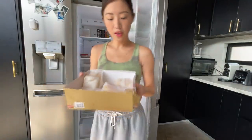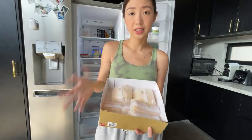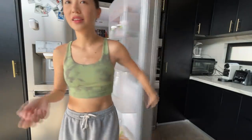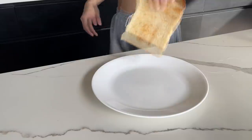Now for hubs, we have a bunch of Mary Grace ensaymadas and cheese rolls. He usually likes to have something light for breakfast, and I know this isn't exactly light, but he likes things like that. So I'm not gonna make anything meaty for him, whereas I am going to have a smoked salmon open-faced sandwich.